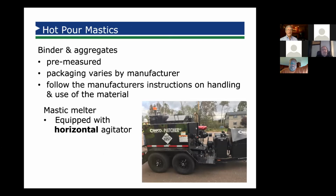I'm going to start with one of the questions I have. What is the preparation for placing this material? Do we have to keep the preparation clean, dry, etc.?